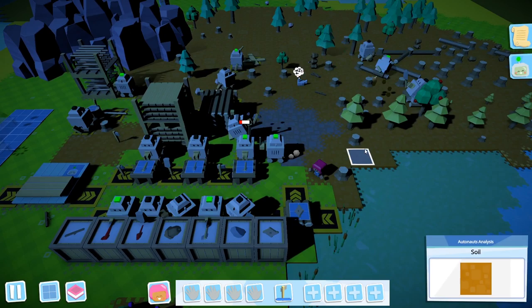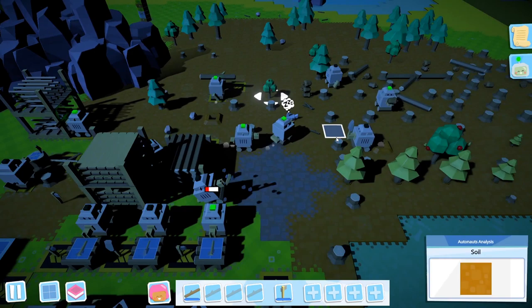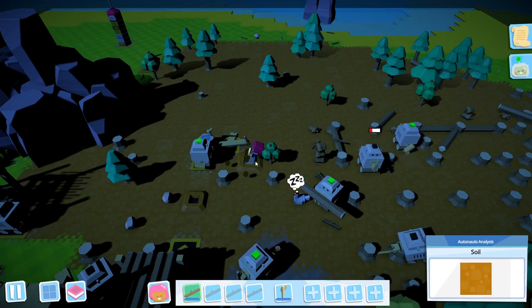So we did say we got to get ourselves a stick. Now, can we just hit the fruit tree, or is it a bush we need to... Let's try. Let's see what happens if we wallop that. Oh, I don't know what I'm doing. Can you make a stick? You can make a hole with a stick. Didn't know that.